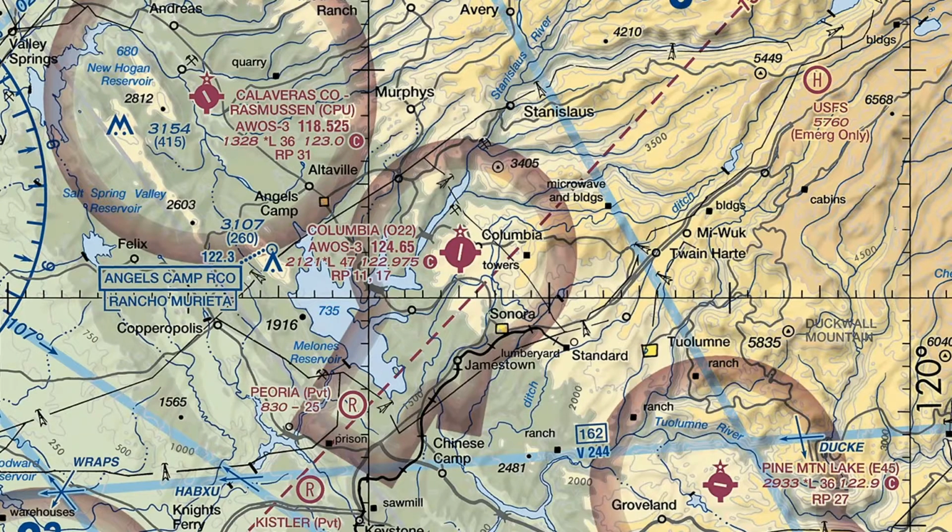As you can see with Columbia Airport right here in the center of the screen, there are three airports that are outlined, and you can see how altitude changes from Calaveras in the upper left-hand corner with a field altitude of 1,328 feet to Columbia going up to 2,121 feet, about 800 feet or so, and then on down to the bottom right-hand corner, Pine Mountain Lake, which is another place I want to fly to, at 2,933 feet. So 800 from Calaveras to Columbia, and then another 800 from Columbia to Pine Mountain Lake. This is really where the Sierra foothills begin.